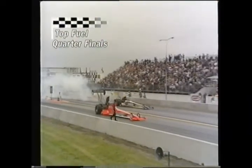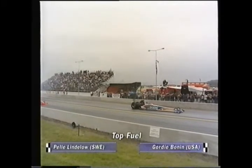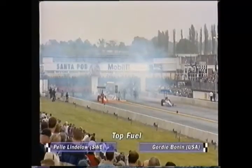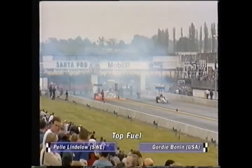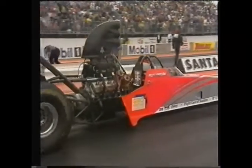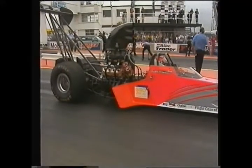First round of racing proper: the champion, Gordy Bonin, out racing longtime legend and number six qualifier from Sweden, Pelle Lindeloo. Pelle qualified with a new combination in the car, lots of new fuel induction parts, and you can see him sporting one of those Peter Lands butt catchers high up on top of the car.